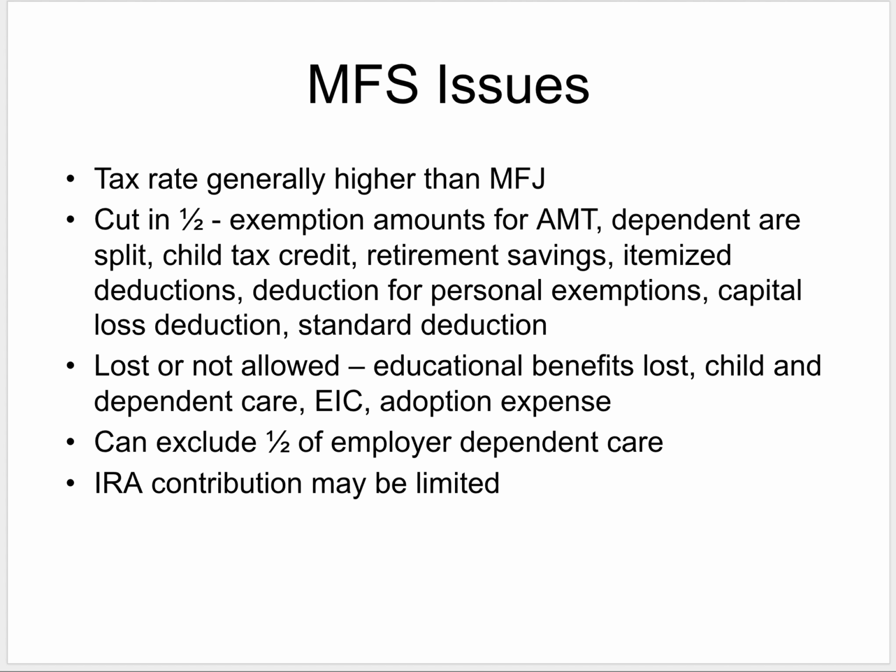So in a lot of cases, a lot of things in the tax code here would simply be split in half. That is, whatever the amount is that's given in the tax code might be shared by the two married filing separate taxpayers. But there are a lot of things that are actually lost. So you can see down in the third bullet there, certain educational tax benefits, some of the credits associated with that, the child and dependent care credit, the earned income credit, and certain adoption expense credits can be lost in a married filing separately situation.